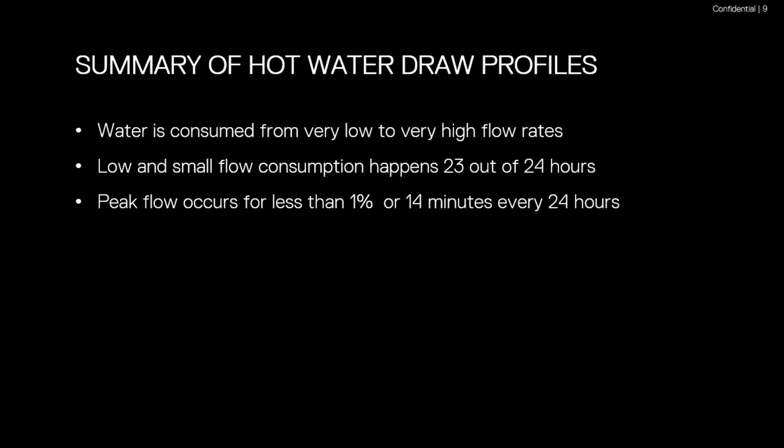So here's a summary of what that hot water draw profile looks like. Water is consumed from very low to very high flow rates throughout the day. As everybody knows, there are times where you use a ton of water, and there are times when you don't use any at all, or very little, where you're just using maybe a couple of sinks or a shower. But in that low to small draw scenario, you're looking at 23 out of the 24 hours of the day. That's where you're at. Your peak flow occurs less than 1% of the time, or about 14 minutes for every 24 hours. So you're trying to find a piece of equipment that matches those profiles without wasting anything, without over-firing, without wasting extra gas, extra energy, and extra water.